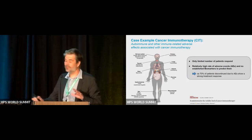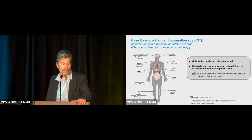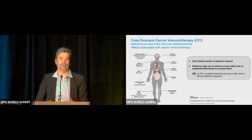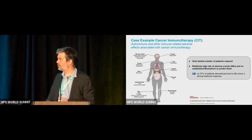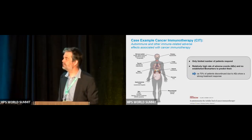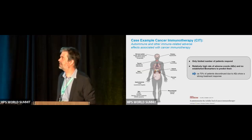It has been observed by a couple of groups that about 70% of patients that had to be discontinued due to adverse events actually showed the best treatment response, hinting towards a link between the occurrence and the risk for adverse events in the immune oncology space and efficacy. And so we thought about that and did some prior investigations and are currently using that example to see can we do more with that for a personalized healthcare approach.